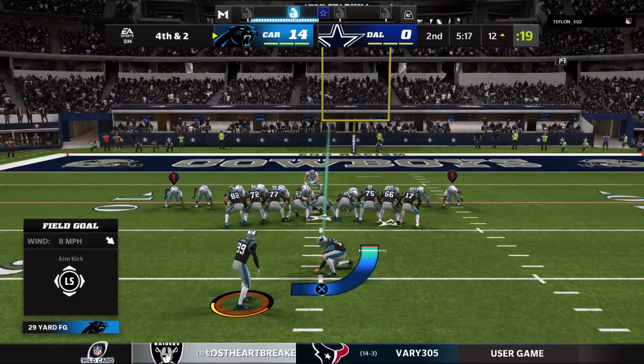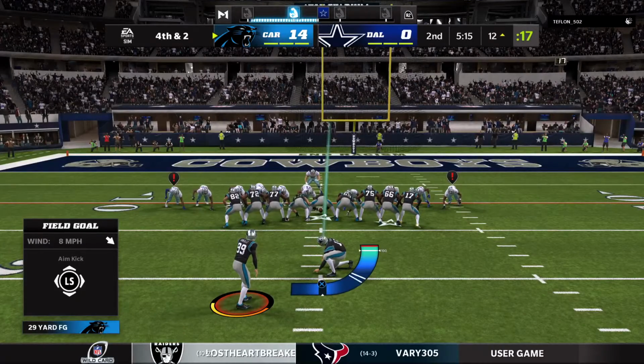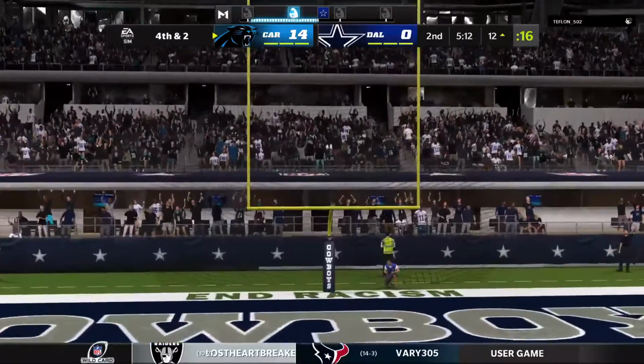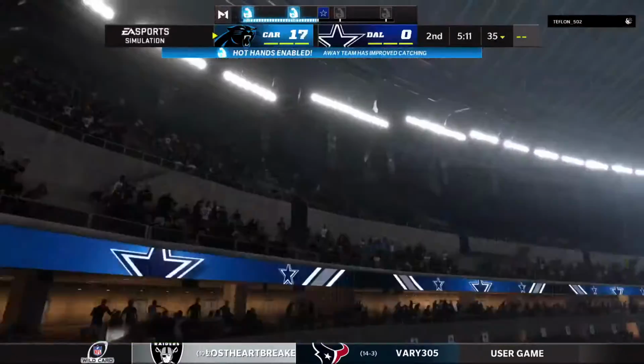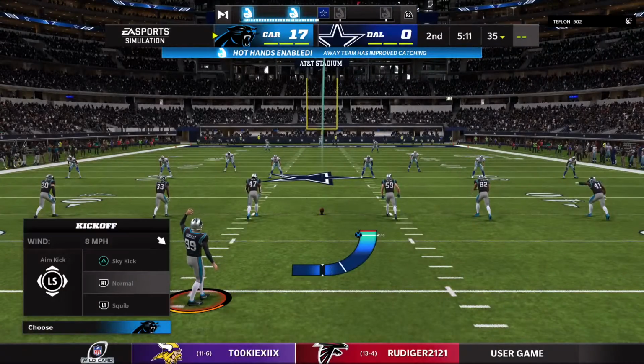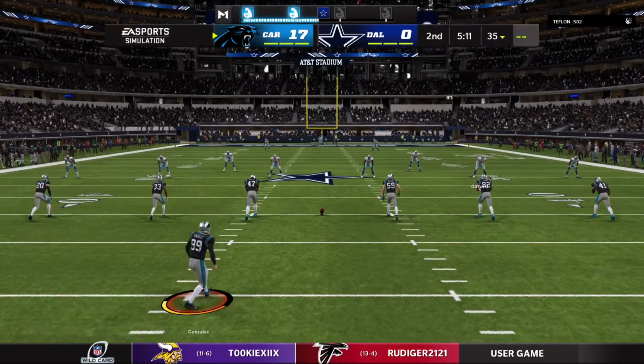Gonzalez out now to try the Panther field goal. Gonzalez's kick is good, and the lead will grow. It's now 17-0. So the turnover leads to points as they add 3 there.